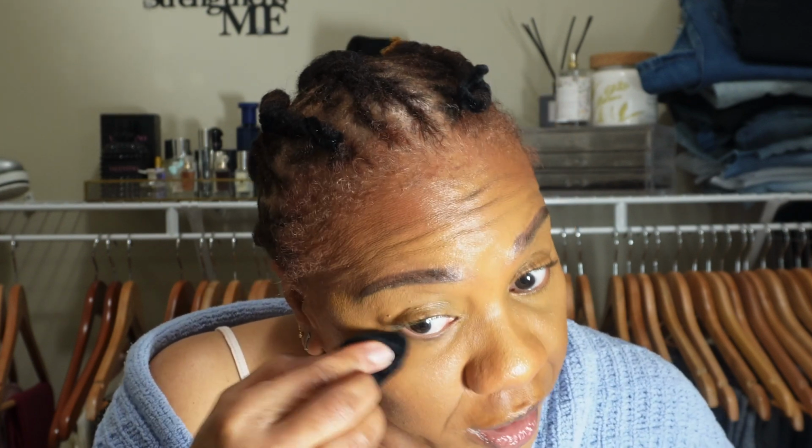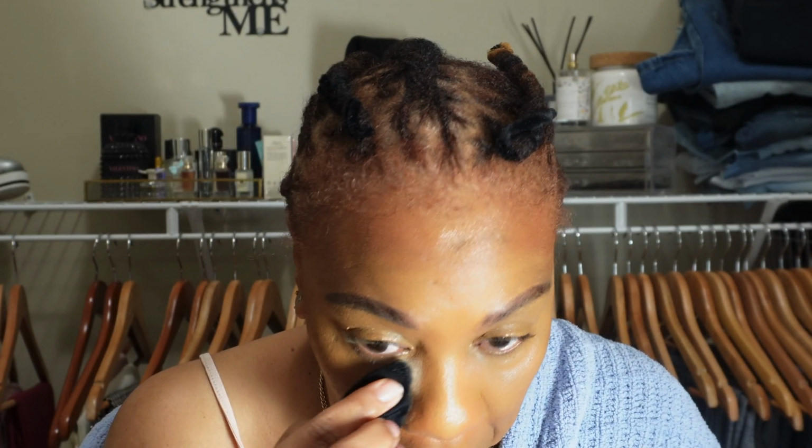All right, you see we have some harsh lines here. I'm gonna go in with my powder puff, just without any powder on it at this point, just to take out the excess product. All right, and now I'm gonna go directly in with my Laura Mercier powder. I have it in the top of the cap here. Here's the entire product. Still working on the small one. And I'm gonna just press it in.